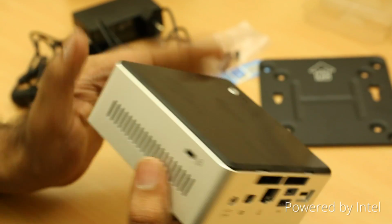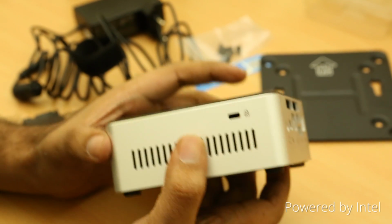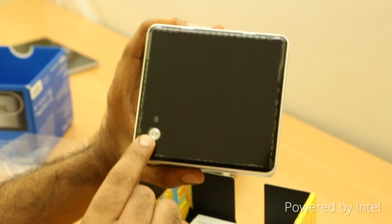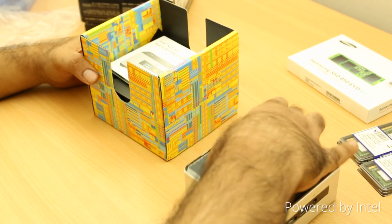And it's actually a combination of metal on the sides and plastic on the top, and there's a power button on the top, and pretty decent weight, and it sits on a table on a desk like this. And wow, so let's see what else is in the box.